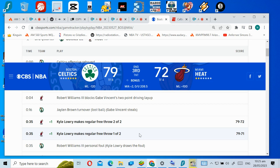Correct. And credit them, because this is Miami Heat basketball. Hanging around, scrapping, showing grit. Things not going your way, making just enough plays. And Boston, again, they're on edge. They're trying to knock them out. And in doing so, they're opening a window to let them back in. Which they have done as Lowry gets the first free throw.